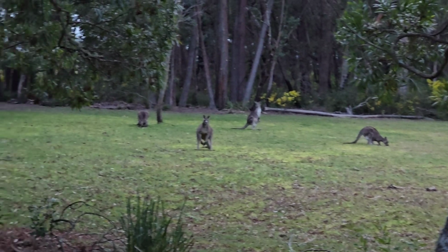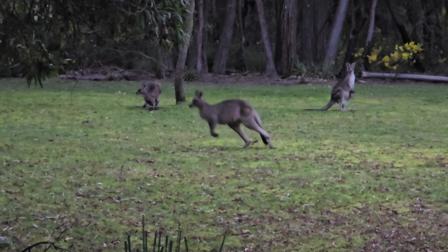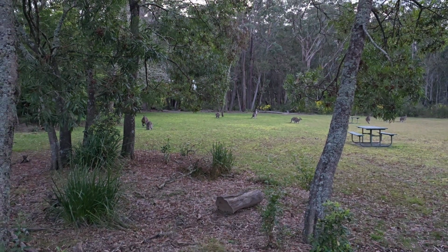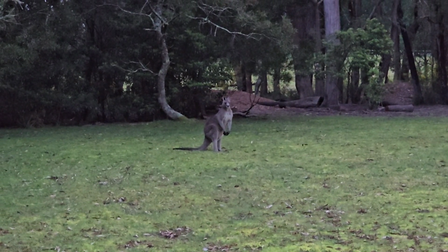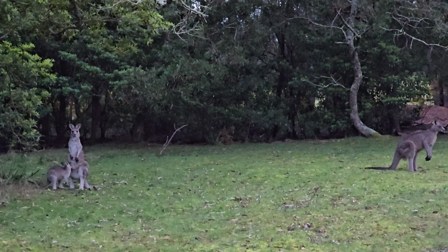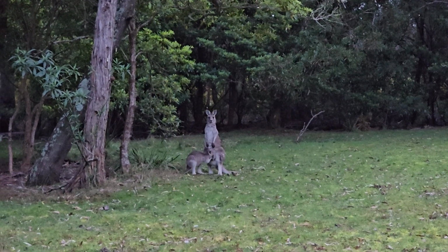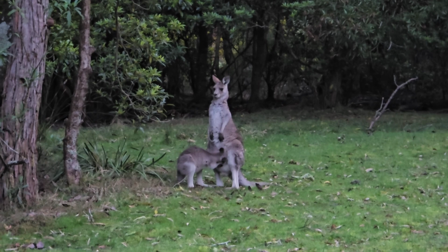Through the picnic areas. Hey. Well, this bloke having a look at me. Fella suss me out. Must think he's the boss. And creep up a bit. There's a little Joey just there with the mum. How beautiful. There's a little Joey. I'll be going back into his little pouch. Got all shy. Hey, so Joey got all shy.